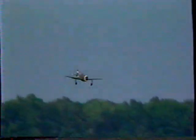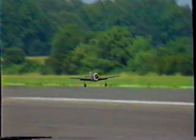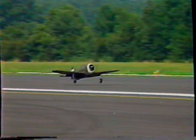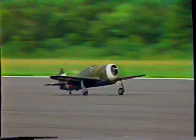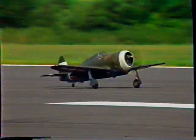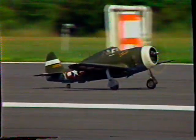Realism is difficult to achieve at the Warbird landing. This is William Carper's P-47G on final. This is George Rose's Spad, setting down in a light breeze.